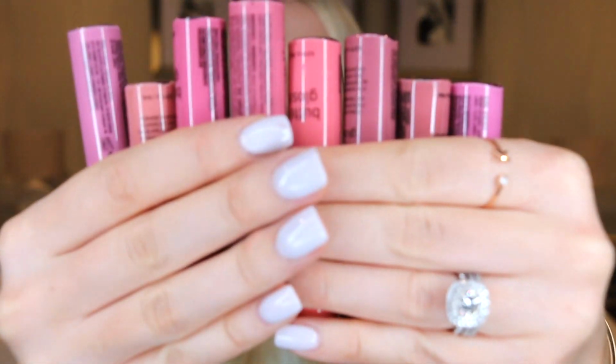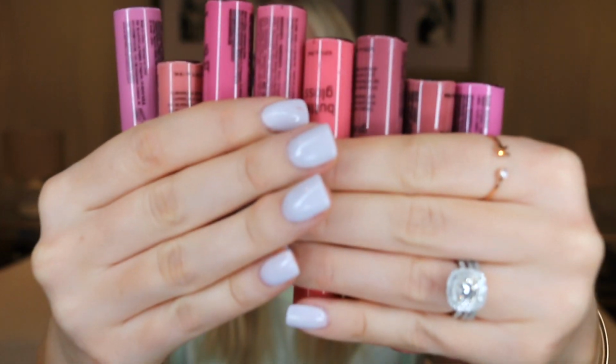I also love Creme Brulee and Maple Blondie, let's see, Vanilla Cream Pie, Angel Food Cake, Tiramisu, Meringue. These are all pretty similar. They're all kind of in the pinky, purpley, nude lip category. These are by far my favorite lip product. If you guys haven't tried them, go and order these or run to the drugstore.